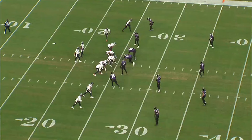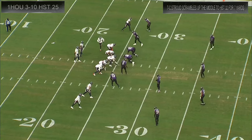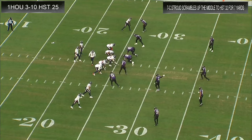Because CJ Stroud, even though we beat him, he's going to be a guy for a while. And if they had Tank Dell and some of the other guys back, they would have had a little bit more firepower, but they didn't. So it's playoffs. Being healthy is part of it.